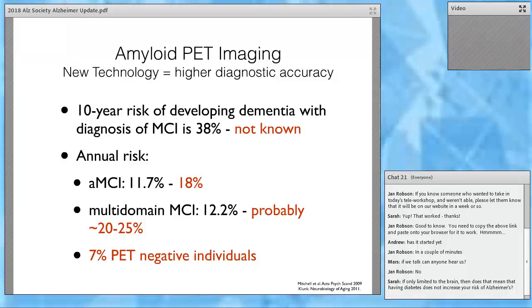If you add imaging to this, so if you have a positive amyloid status, that percentage increases quite dramatically to 18%. So if you have mild symptoms and you come to my clinic and you happen to have one of these diagnostic tests, we can tell you that your risk is either lower or higher based on this imaging.